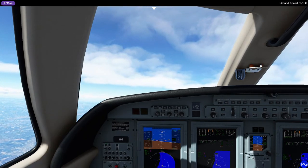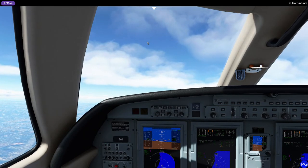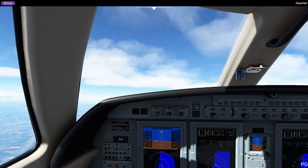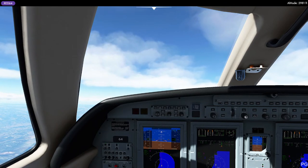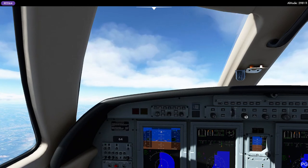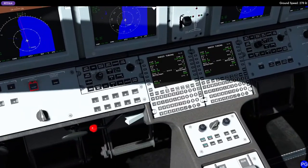Contact Barcelona 132.35. Say again for Red 64. Red 64, contact Barcelona 132.35. Sorry, I can't get the first two digits. Red 64, contact Barcelona 132.35. 132.35, Red 64.